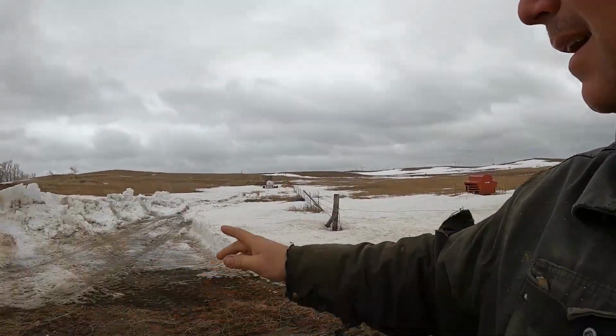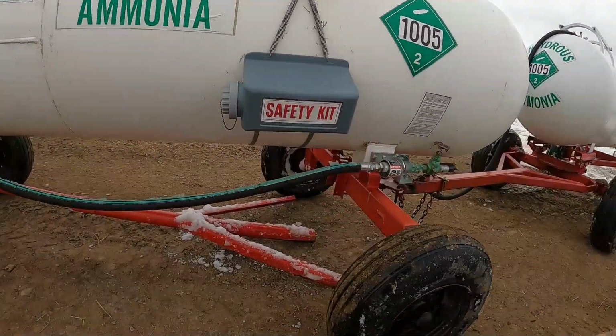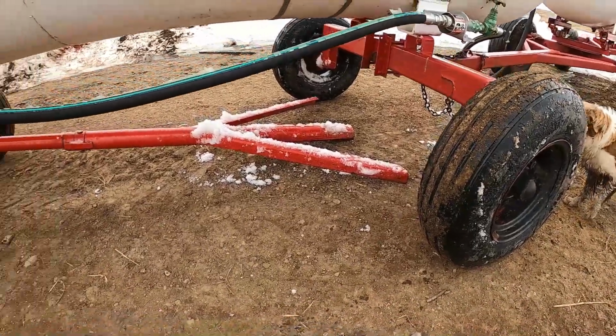How do you like them apples? It's windy out, hopefully you can hear me, but got her dug open. And what do you guys think? Think I should fix this, or should I leave it go? Yeah, that probably won't work that way.